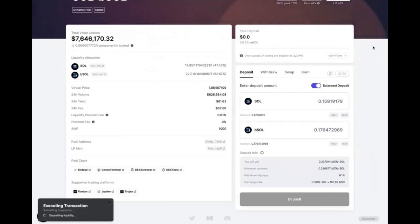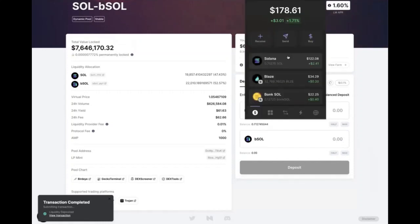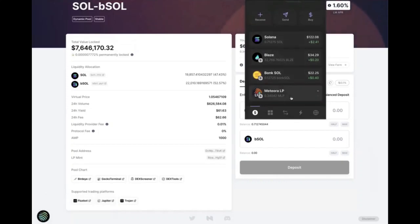This MLP is kind of like when you park your Lamborghini in a hotel, they give you a little token, a little ticket to claim your Lamborghini, your car. So do not lose your ticket. Don't sell the NFT. So it's gonna wait because it's depositing liquidity. Okay, that's done. So, double checking. Now I have less Solana. I don't have my BSO anymore, but I have this Meteora LP token.